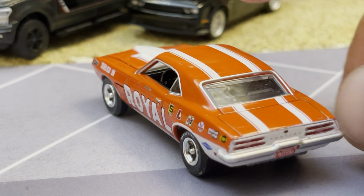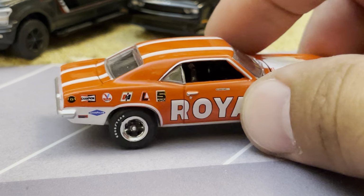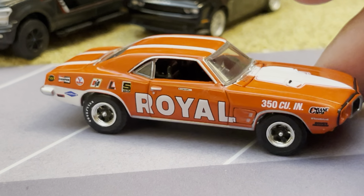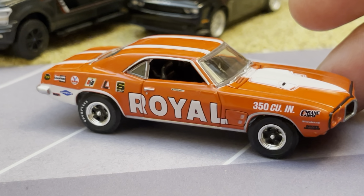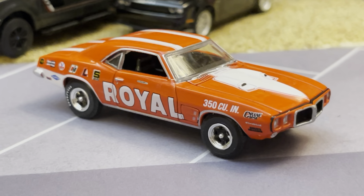And this is one of the classes. Firebird was a good car back then for this class. Pontiac motor was a little bit different than Chevrolet back then. You know, Pontiac 350 was different than the Chevy 350.